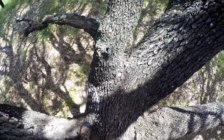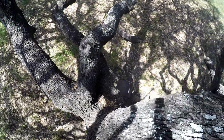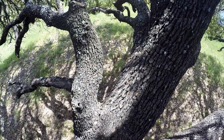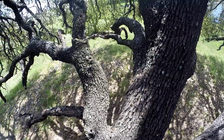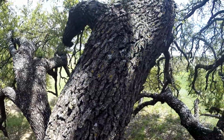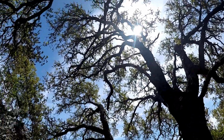So I am standing in this tree, and I did use a chair to assist me in climbing up here. It's just a little bit taller than I can comfortably climb into without scratching the crap out of myself. These are the upper limbs. I mean, look at this. This thing is... ugh.